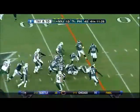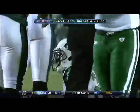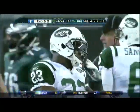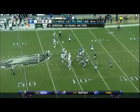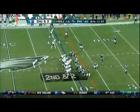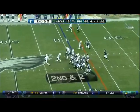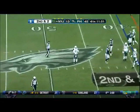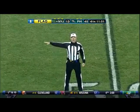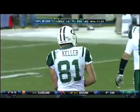Shonn Greene up the middle across the 40-yard line. Picked up 8 on the play as we come up on 11 minutes remaining in this fourth quarter, and Lincoln Financial Field emptying out, no booing at all throughout the afternoon because the Eagles jumped in front early. And it has been all Philadelphia. Certainly one of their best efforts of the season. A penalty marker is down. The other strong performance was against Dallas. Offense, number 81, 5-yard penalty, still second down. It's on the tight end, Dustin Keller.